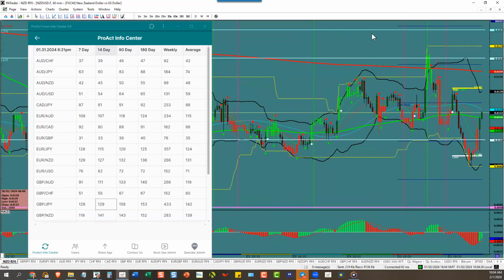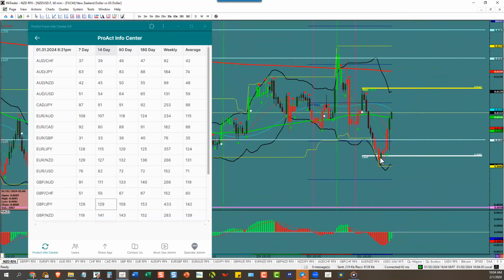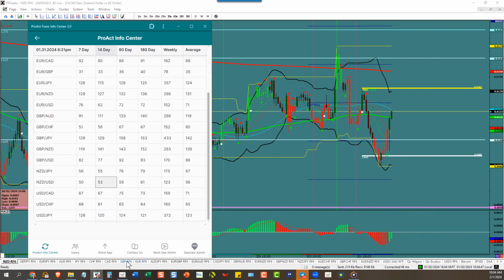All right, New Zealand dollar to the pip to its ATR, made the turn. Wait for 5 o'clock, you'll get a new ATR up in here. It's got a low ATR. It's only 53 pips right there.